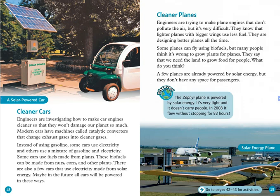Discover. The Zephyr plane is powered by solar energy. It's very light, and it doesn't carry people. In 2008, it flew without stopping for 83 hours.